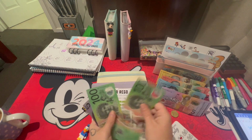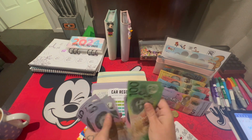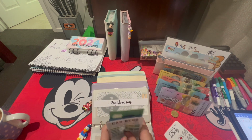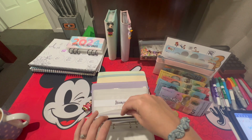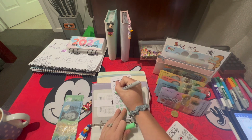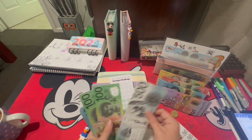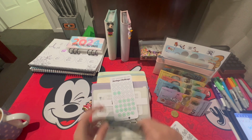So we have 1, 2, 3, 10, 20, 30, 40, 50, 60, 75, 85, 95, 4, 405. So 405 in there. Travel's not getting anything. Tech's getting 10. So we have 5, 6, 7, 10, 20, 30, 40, 50, 60, 70. 770.